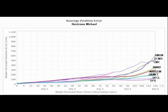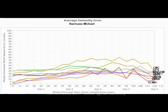At Hurricanecity.com, we calculate the best performing models. On the average position error, the GFS outperformed all the other models. Now, this is excluding interpolated models, meaning the models that use other models together as one, or ensemble models. The GFS was the best performer. Usually that's reserved for the European, which is the ECMWF. As far as intensity is concerned, the European model beat all the other mainstream models in performance on intensity. The GFS did not do as well, and that was one of the poorer performances on intensity. So the GFS wins the track, and the European wins the intensity.